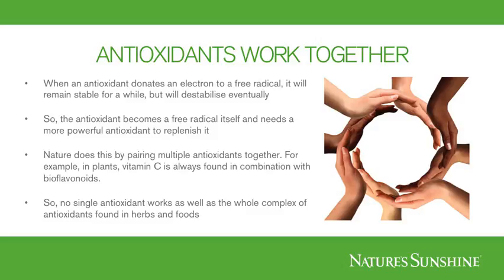For example, in plants, vitamin C is always found in combination with bioflavonoids. So the bioflavonoids help to replenish the vitamin C so it can be more stable and work for a longer period of time. Thus, no single antioxidant nutrient works as well as a whole complex of antioxidant nutrients that are put together, as are found in herbs and foods.